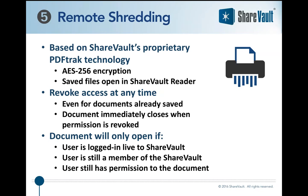ShareVault's powerful information rights management, abbreviated IRM, is based on AES 256 encryption. To open a previously downloaded document, a user has to be logged in to ShareVault, still be a member of your ShareVault, and still have permission to the document. If any of these criteria are not met, the document won't open, and if it's already open, it will close. Many people don't even think that remote shredding is possible until the mechanism is explained.